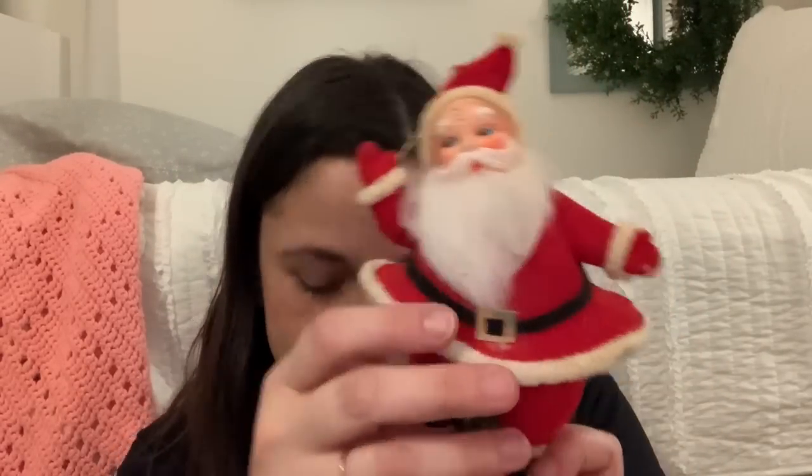Oh my goodness, I love him. Oh my gosh, he's on snowshoes. That is so cool. And it looks like he was maybe either a bank. I guess he could be a bank or a light. I have something else. It's not this one, but it's similar in that it was made either as a bank or a lamp. So cool. And what does it say? I can't read it. It says something on the bottom, but I don't know what.